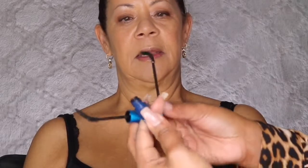Why do you bend it like that? Oh, so she's asking why do I bend my mascara wands. Usually when I'm working on somebody else, I like to bend it so that it's not this giant wand coming at somebody's eye. But if you just kind of bend it just a little, you get that nice curve. I can go right in at her lash line and it makes it really easy.